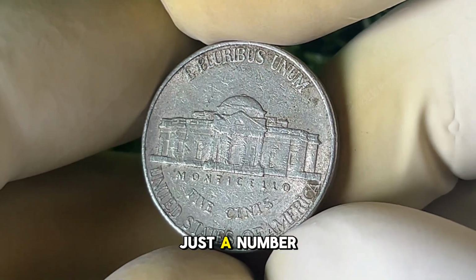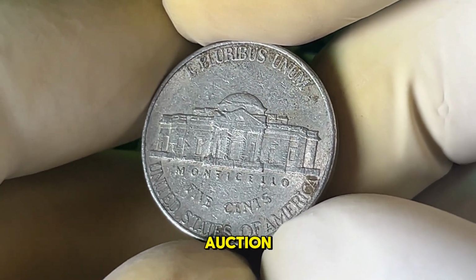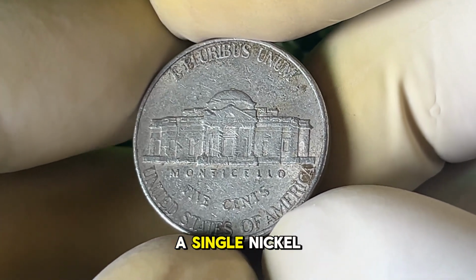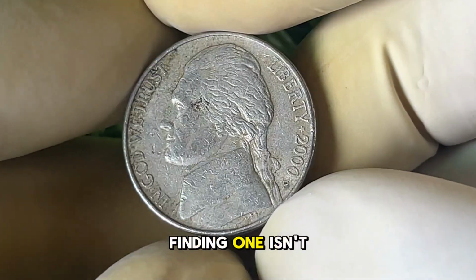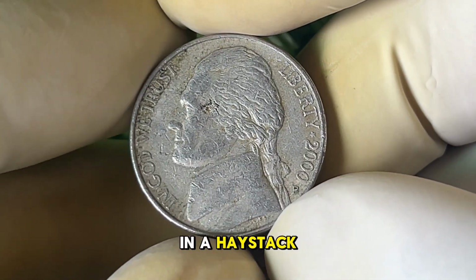And that's not just a number thrown around casually. These coins have been listed at auction and even sold for staggering amounts. Can you imagine? A single nickel, worth more than a house. But of course, finding one isn't easy. The error is so rare that it's like finding a needle in a haystack.